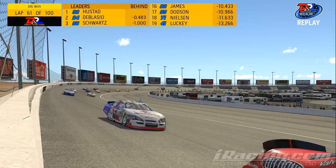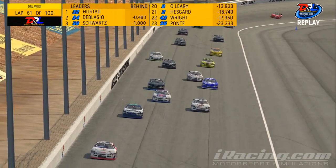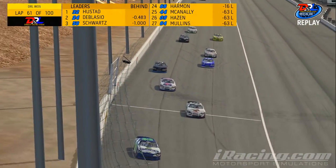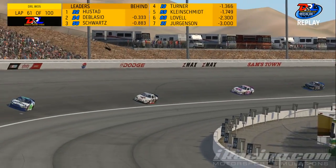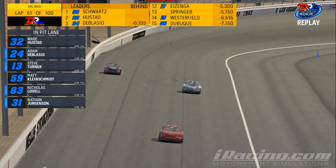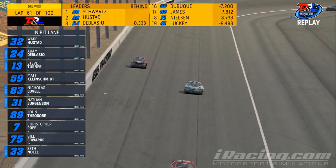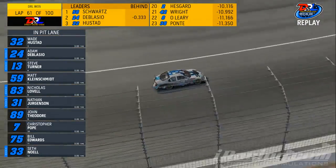David, can you kind of try to tell us? I mean, was that just incidental contact? It's a racing deal. They were both racing for the same real estate. Hesgaard pushed up just a little bit, and he gets into the 38, and it's just like a magnet. He couldn't get off of him. He did everything he could, and they both hit the wall, and it started spinning.